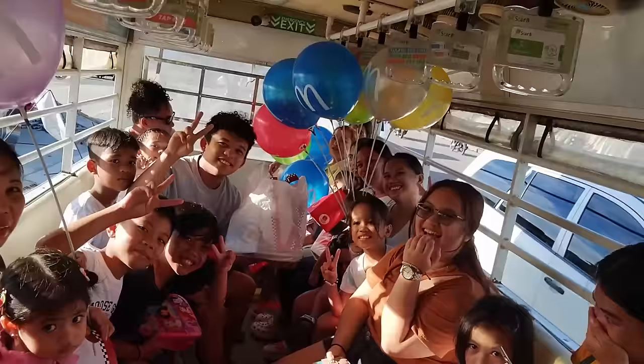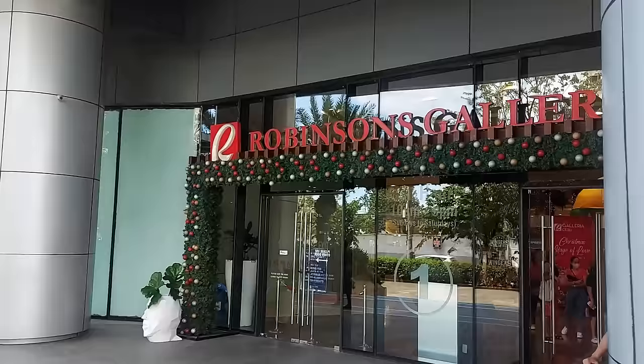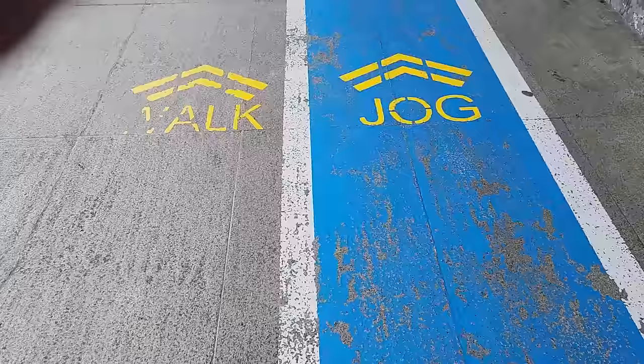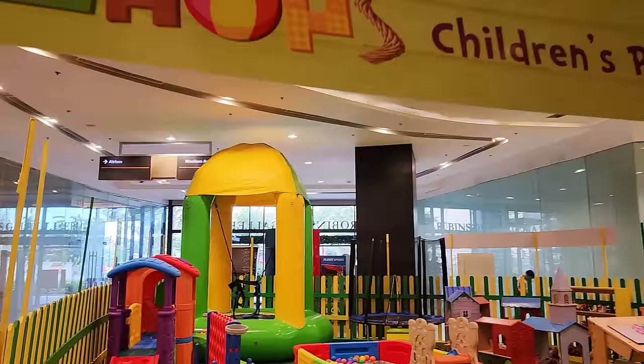Awesome. Happy McDonald's. He says, we celebrate birthday. Oh, happy birthday. Oh, here we are. Robinson's Galleria Cebu. So, if you're that way inclined, you can actually jog. Stunning children's play area. I've got a jumping castle and ball pit and everything. Looks amazing.